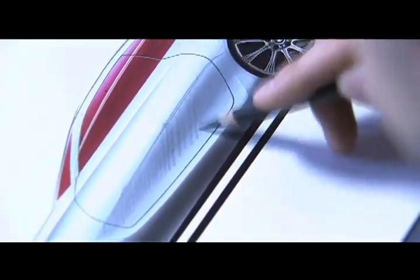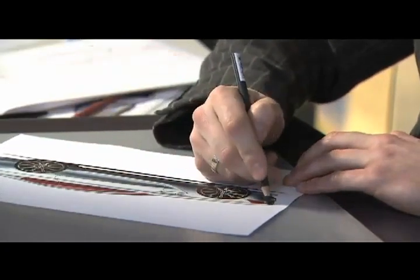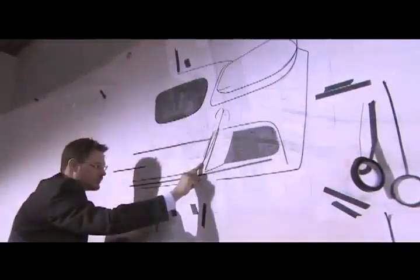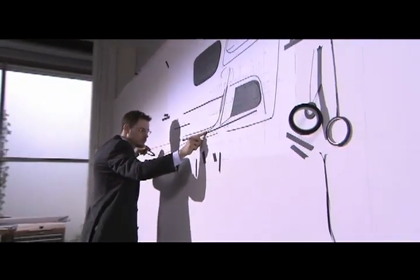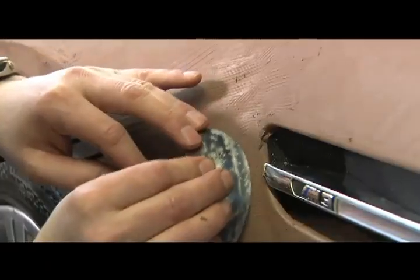The challenge for an M designer is that he starts with a beautiful BMW product. And now he's thinking about what he can change, how much he can change, how much he must change for our customers, which are different customers. Once a sketch of a new M model is approved, the designers use tape to refine the proportions of a vehicle at actual size. In the modeling studio, designers finally get to see the three-dimensional car.